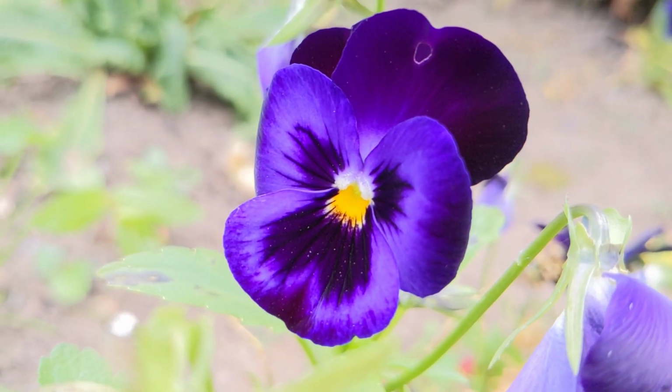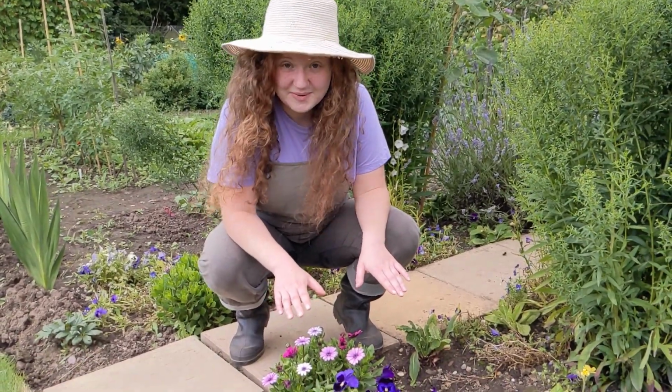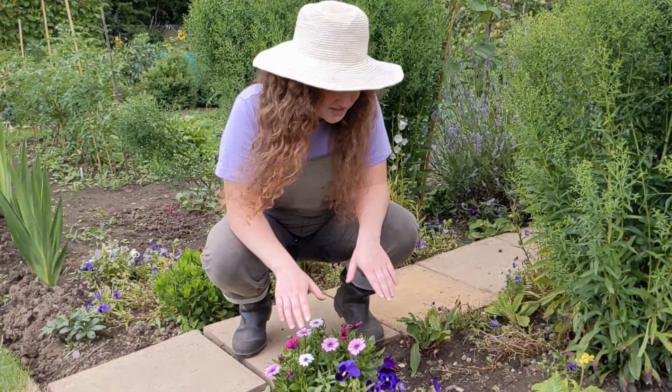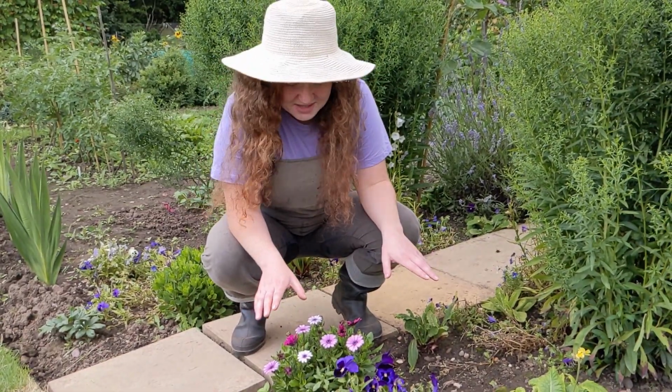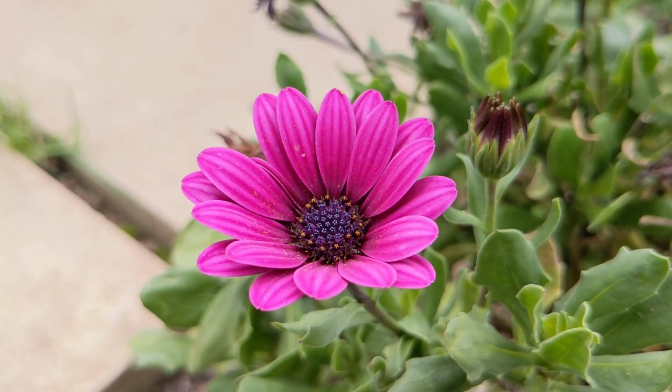Most of these pansies are self-set from the very first pack I ever bought when we first had the allotment over 2 years ago. I've just let them do their own thing, but as you can see they're looking a little sad, so these will be replaced with some fresh ones.